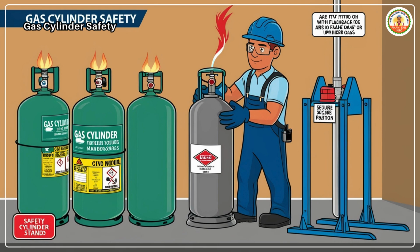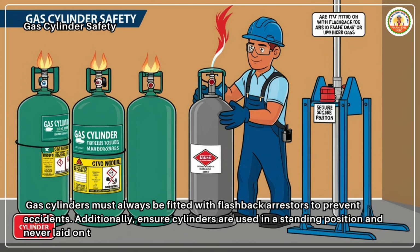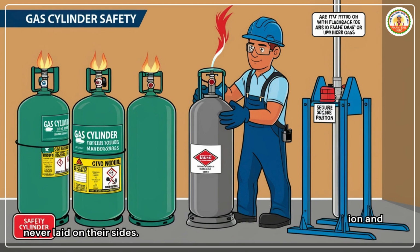5. Gas cylinder safety. Gas cylinders must always be fitted with flashback arresters to prevent accidents. Additionally, ensure cylinders are used in a standing position and never laid on their sides.